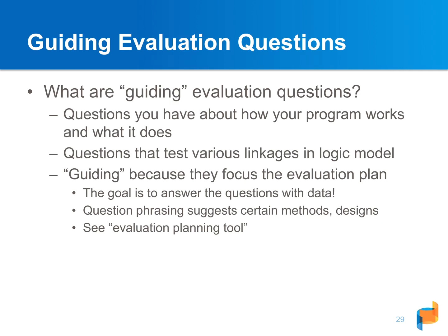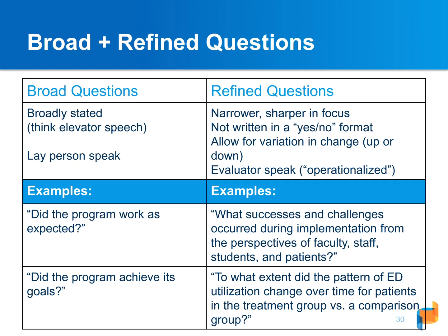In any given evaluation plan, it is common to have at least 3 or 4 guiding evaluation questions. Each of these may have a few sub-questions. To articulate them, you might begin with a broad question, such as, did the program achieve its goals? Broad questions are important and valid because they reflect the foundation of what the evaluation should address and can be helpful for discussions with stakeholders.